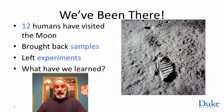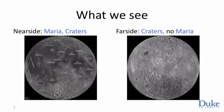And there are experiments that the astronauts left upon the moon, and so we should know quite a bit about the moon. It's a good place to test what we learned on Earth and apply it to another similar, smaller object. And let's start by looking at the moon.